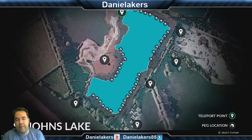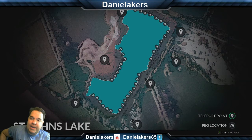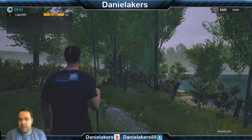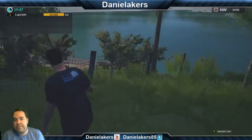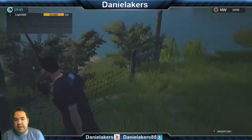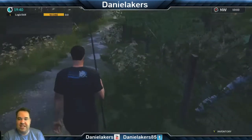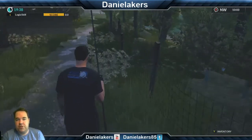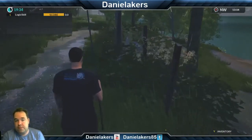I normally go here. So when I first spawn, then I spawn here. And then we go around to the peg, which is just the closest peg to that corner. So obviously, you can go there. Go just down here. Obviously, you've got to go around this fence. I don't know why they put the fence in, but they want to make it more realistic. So we're just literally running all the way around. Come on.